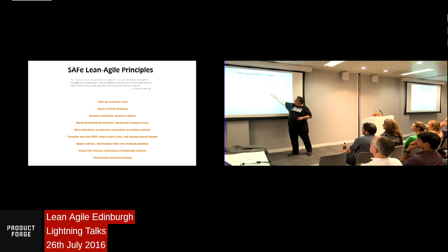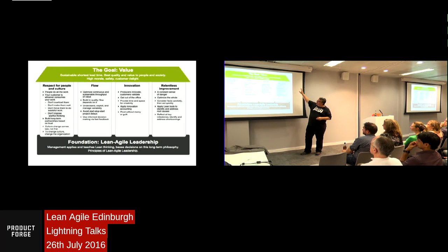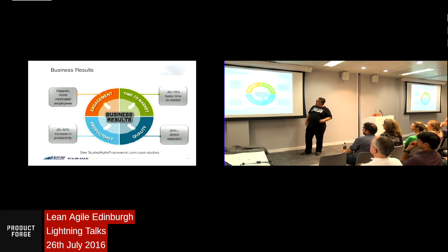There's a poster there that breaks it down into even more. And what I would say, if you ever think about looking at SAFE, get that poster off the website. Don't look at the big functional flow one, because that scared the crap out of my elephant.